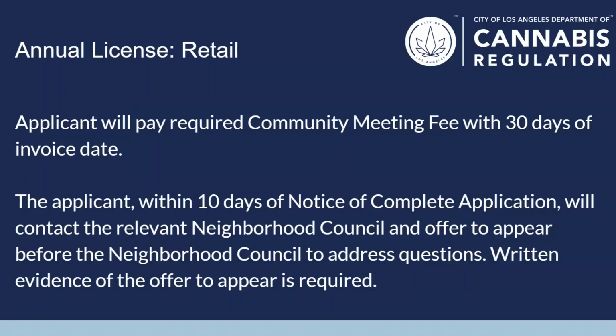The applicant will be required to reach out to the neighborhood council within 10 days of receiving their notice of a complete application, and they'll have to provide DCR with written evidence of their offer to appear. Businesses are required to reach out to the neighborhood council and offer to participate in one of their meetings. However, if the neighborhood council doesn't schedule you, they don't want to hear from you, or they can't schedule you in a timely manner, that does not preclude DCR from continuing to move forward with processing your application and or making a recommendation to issue an annual license. You just need to provide evidence that you offered to appear before the neighborhood council, and that's it.